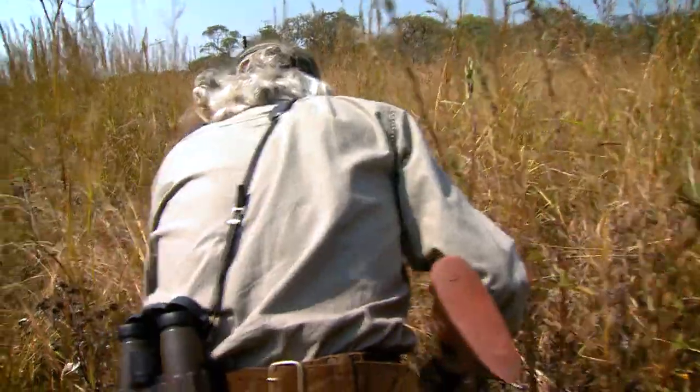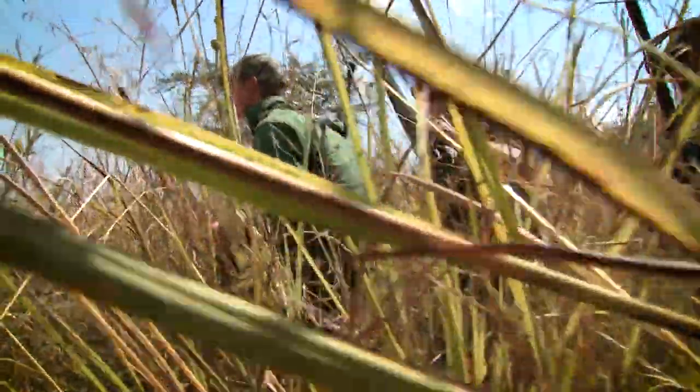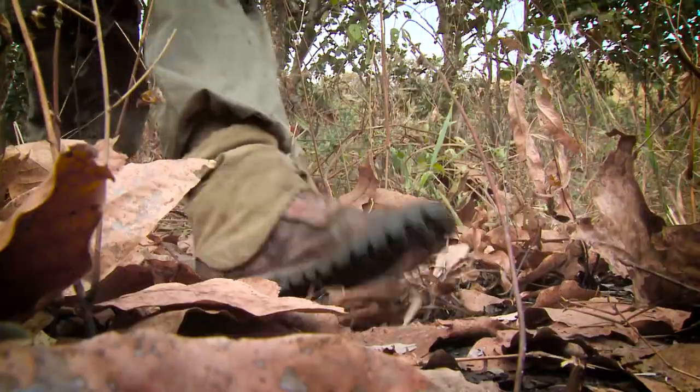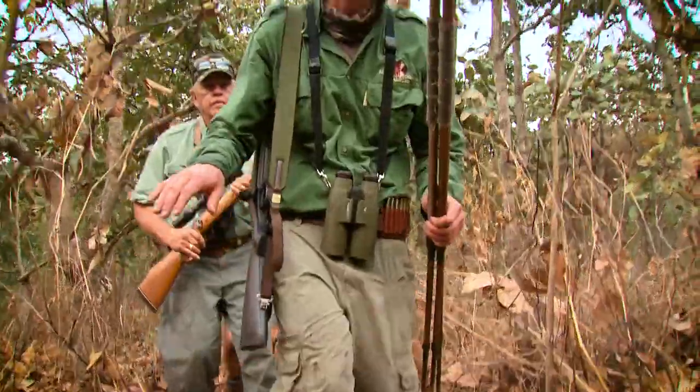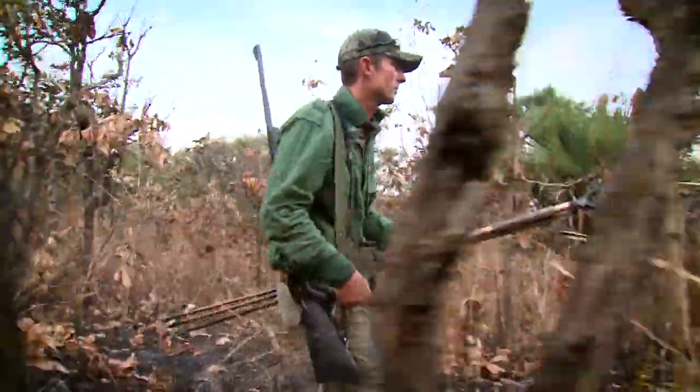This week on Rugged Expeditions, there's no more thrilling way to hunt than to hunt Cape buffalo in tall, thick grass. We were lucky that we saw four or five of them cut away from the herd and start meandering down towards the dry riverbed.